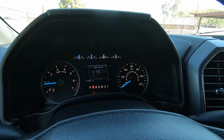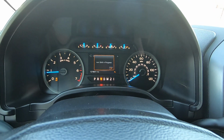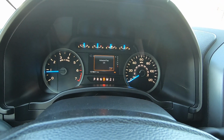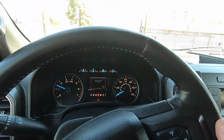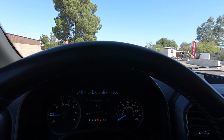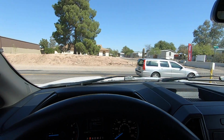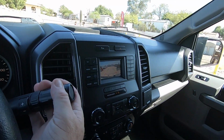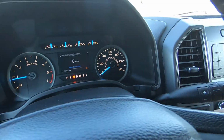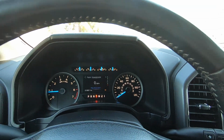Yes, we do. All right, and then we'll go to 4 high. So advanced track will come back on. There it is on, because we're in 4 high now. A little quicker, that's preferred. All right, that's in drive. In reverse in 4 high, perfect. All right, there's your backup camera. And now we're gonna go 2-wheel drive. Shift in progress. Now we're in 2 high. Let's go for a ride.